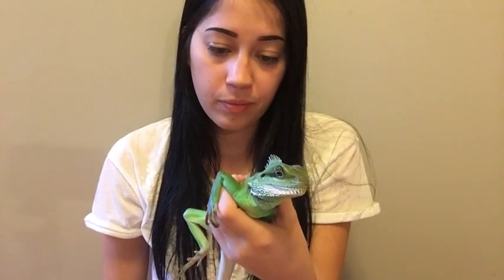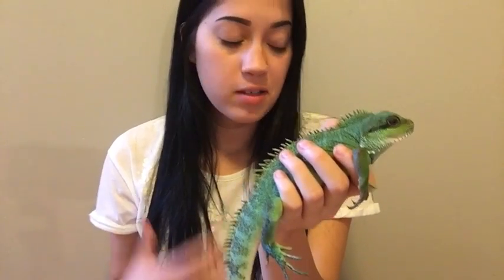They're a lot more docile than iguanas. Like an iguana wouldn't sit in my hand as well as he does. He kind of moves around a little bit. When I first got him out, he was kind of squirmish, but they can get used to that a lot better than an iguana can. An iguana, it takes a lot of time in order to do that. Also, I'm not moving him around a whole lot, so that's why he's not freaking out as much.